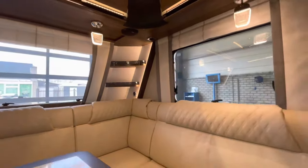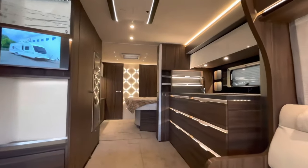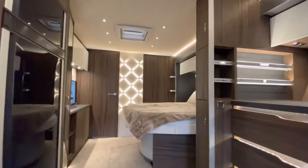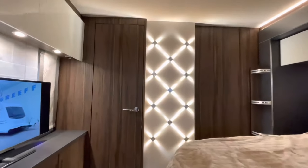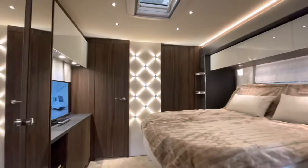Built for a risk-free ride, the caravan features an Alco smooth-running chassis and wide-gauge safety chassis, ensuring durability and safety on every journey. Plus, with heavy-duty support wheels, a tandem axle, and premium brakes, you can cruise with confidence wherever you go. But the luxury doesn't stop there.